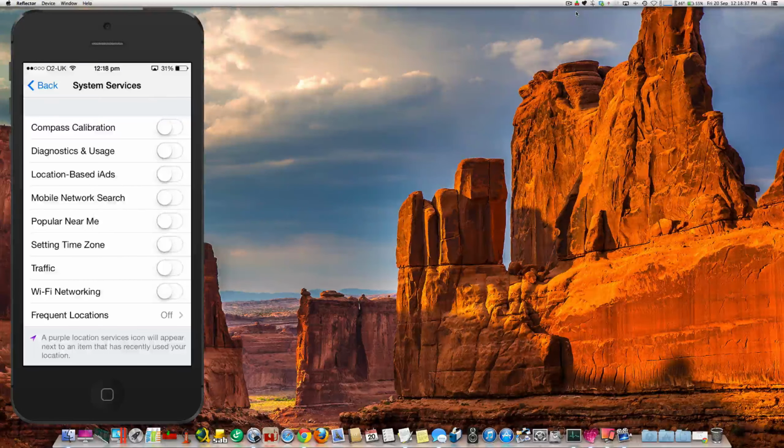Location-based iAds. Now, you may notice on some free apps you get little advertisements coming up along the bottom of the screen or along the top of the screen. Now, if you have location-based iAds switched on, it'll give you more localized targeted iAds, say for perhaps local businesses, things like that.